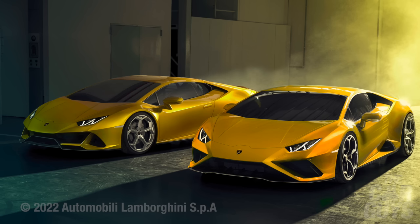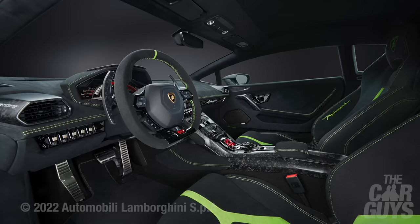Forged carbon. Absolutely horrendous looking. I don't know why you'd want it. What was wrong with the old carbon? Why do you want to have a Lamborghini that looks like a Cheshire kitchen?